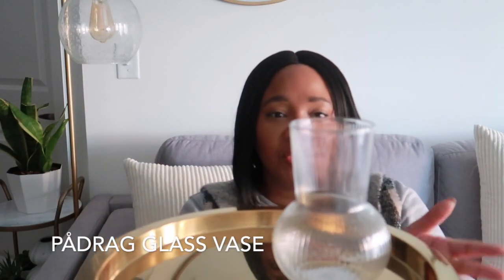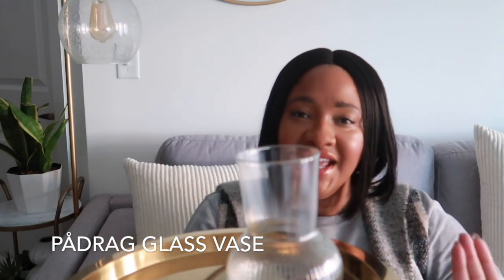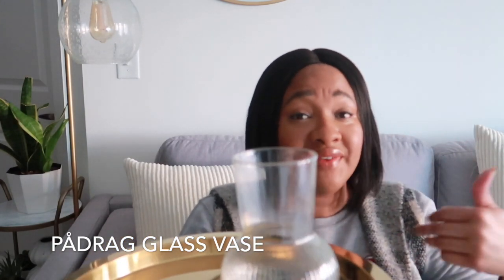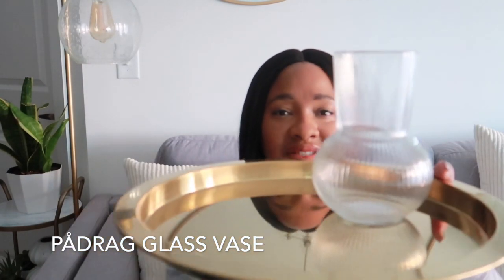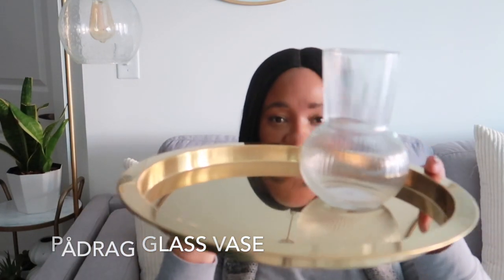But they both were in the same section. Once you get through the frames and the artworks, you have candles, vases, trays, and so forth. So I was just so excited to pick both of them up.